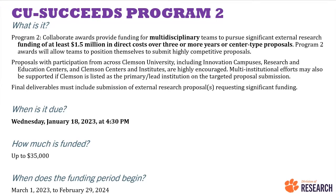There is a requirement for this, which is also detailed in the guidelines. It says collaboration with multiple faculty with primary appointments is required from at least 3 different departments across 2 different colleges in the university. Secondary and joint appointments will not be considered in this demonstration of collaboration. So that's very pertinent to this program. This program is due on January 18th, 2023 at 4:30 p.m.